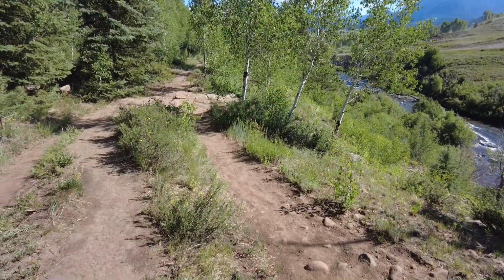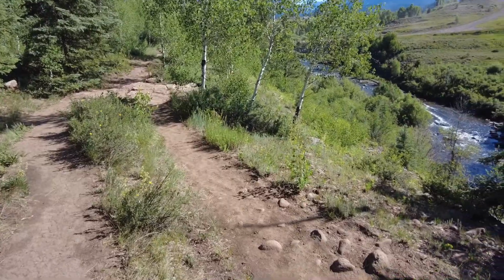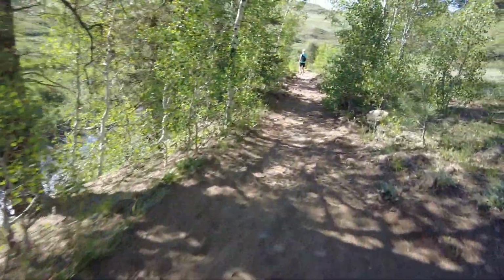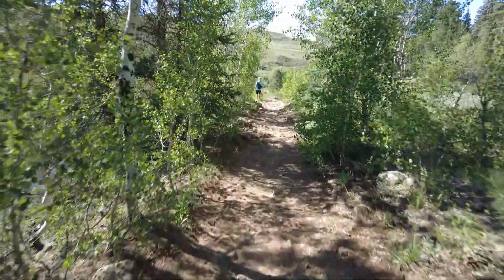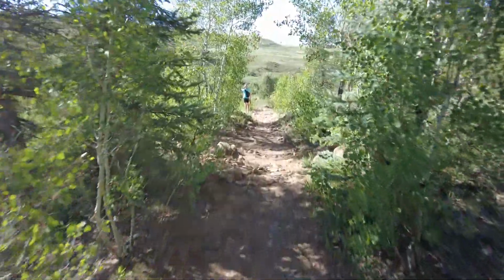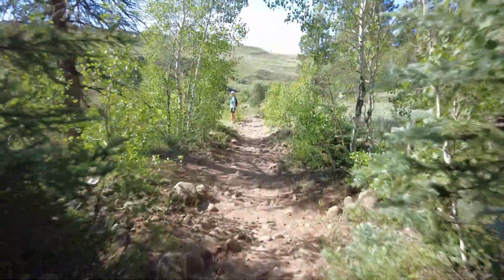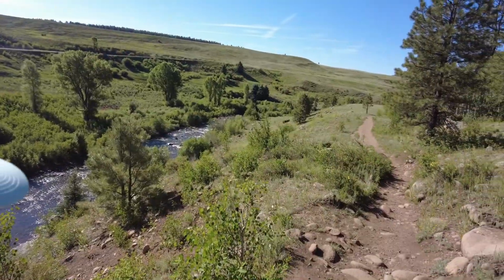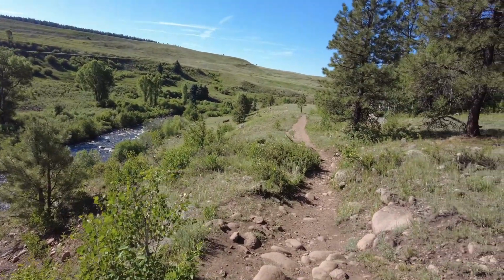So the trail starts you out well above the river, as you can see the river down below there. Then as you meander through the trees, eventually this will open up and it'll take you down right along the river. Then you get into some nice little canyon spots. You'll see that here in a minute. Yeah, it's pretty country.